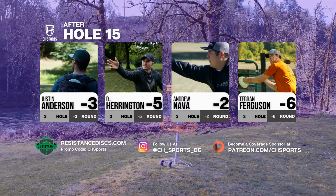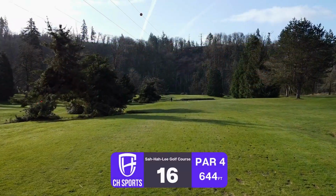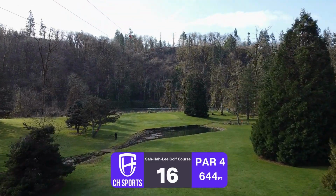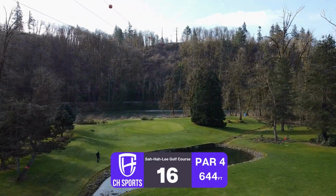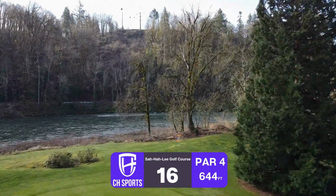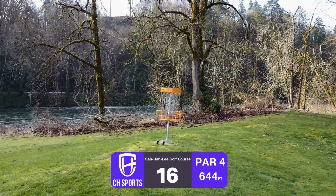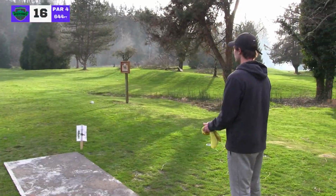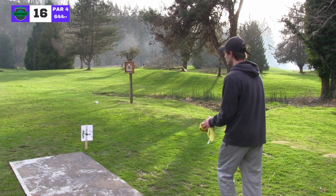Nothing changing after hole 15. Brings us to 16. We got a nice par 4 listed around 650. I believe this little pond as well as the green are going to play out of bounds. So you have either the short or kind of the medium distance tee shot to approach the green from there.